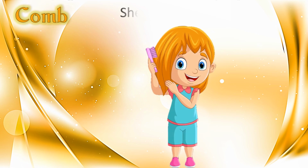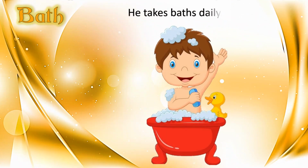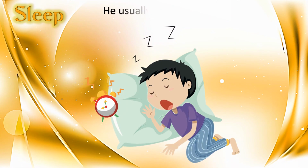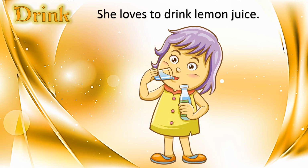Comb. She combs her hair. He takes bath daily. Sleep. He usually sleeps early at night. Drink. She loves to drink lemon juice.